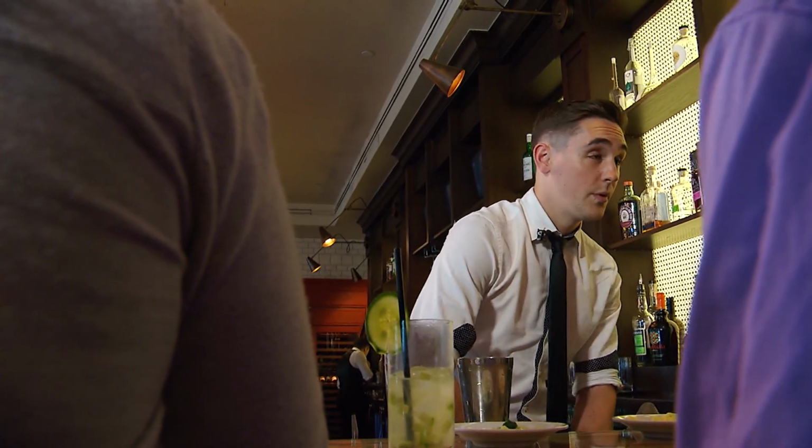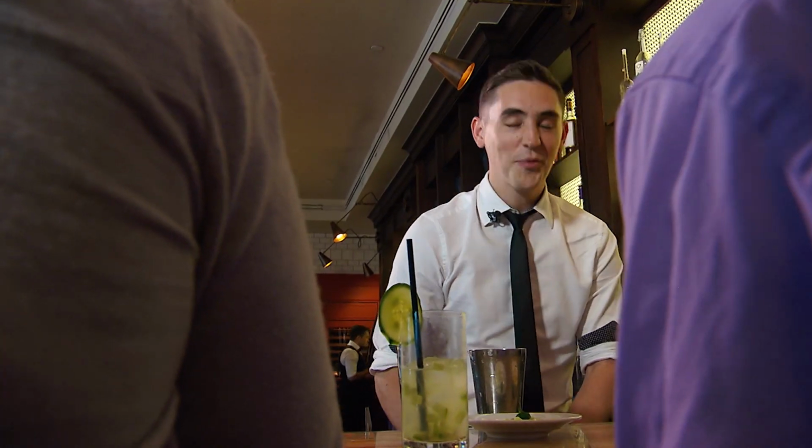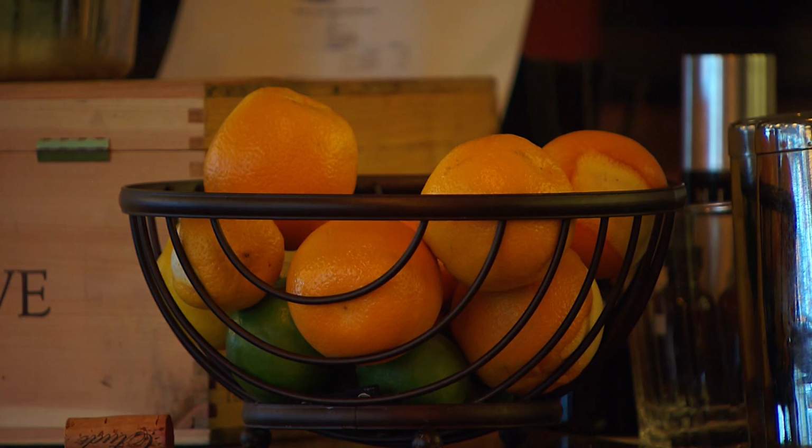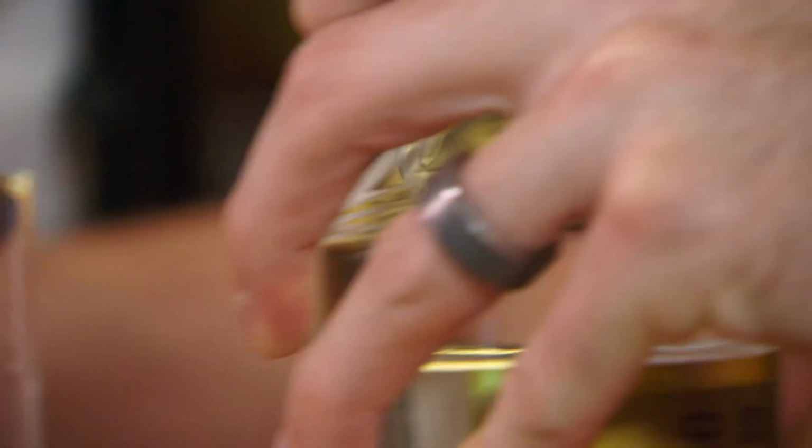The sweetness of it. Did you come up with names for these? That's the worst part of my job. Naming cocktails? Yeah. Very unique. That was fun. Moving to the cocktails?